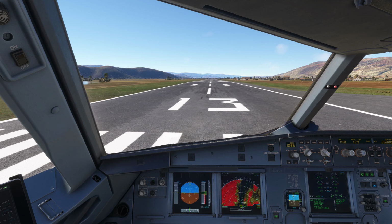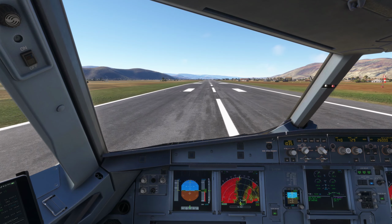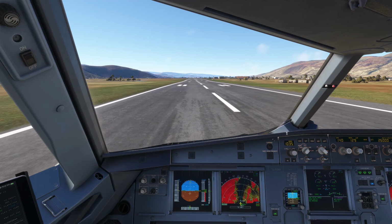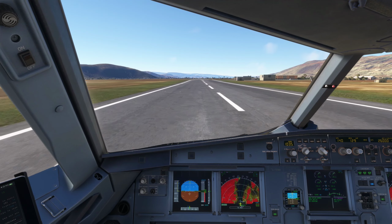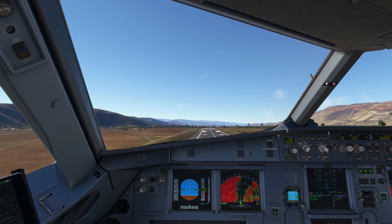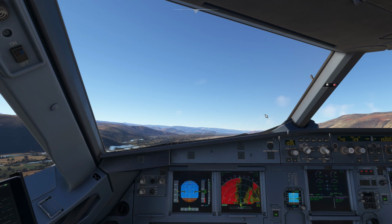Standing on the brakes. Stabilized. Thrust is set. Speed is alive. V1. Rotate. Positive rate. Gear up. Maintain 15 degrees of pitch. Okay, more.